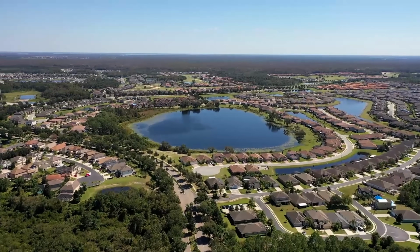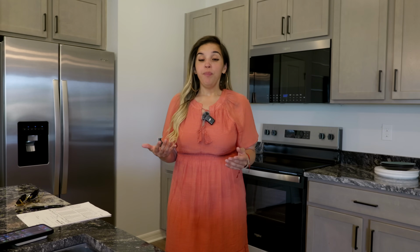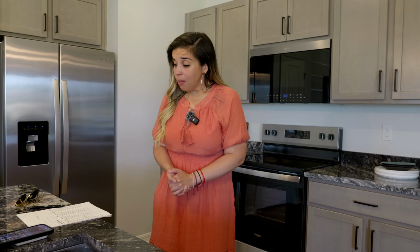So in this area, this is Polk County, so you're going to have an abundance of different school options, right? You can go the private school option, you can do a public charter school, or you can just do the public schools as well. I want to make sure that I'm covering everything, so I have my handy dandy sheet.